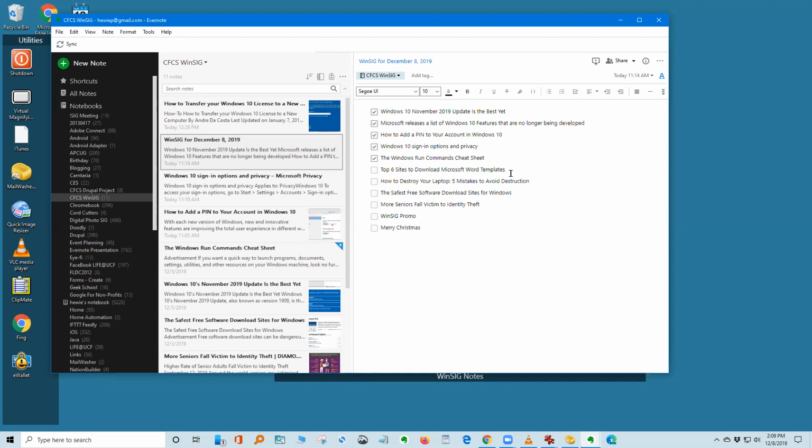Top 6 sites for downloading Word templates. If you're not using Word because Word is part of Office and Office was expensive, you are aware, I hope, that you can use Word free without being illegal, in other words, a legal version of Word, by using the online version. You can use it with your desktop, but you can use it with your laptop, you can use it with your iPhone or your Android phone.